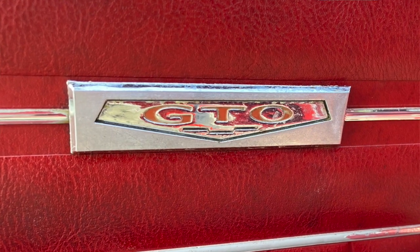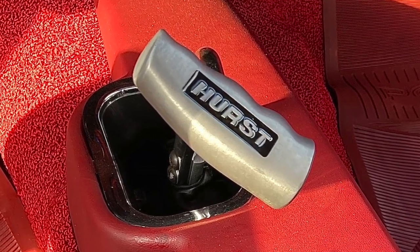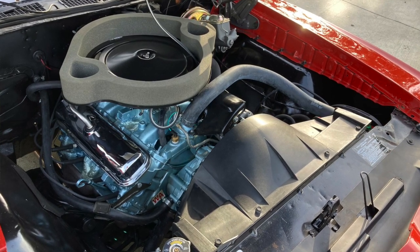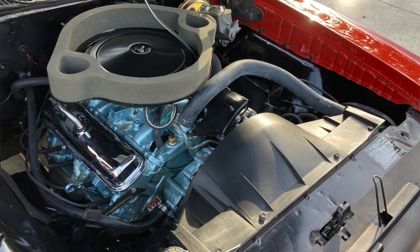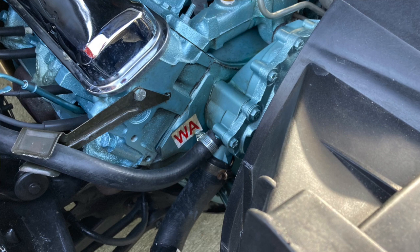How long have you had the car? About 5 years. When I bought it, I got the engine out of the car, detailed the engine, put all new brakes, fuel lines, brake lines, replaced all the suspension bushings, put new coil springs in the car. Mechanically, this car has been gone through from nose to tail, and it's all been redone.